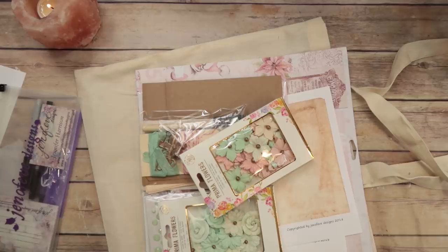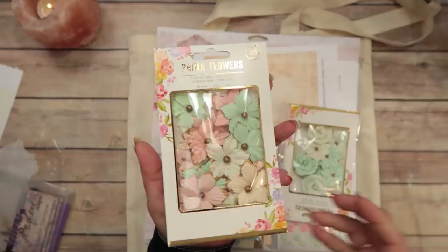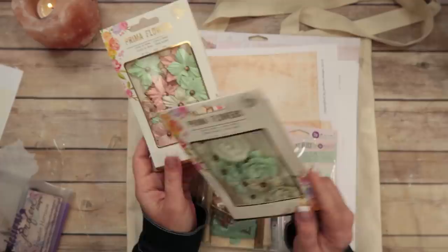Okay, so let's start with the flowers this time. We get 2 packs of flowers for this one. Such a pretty collection. I'm not even sure it's available anymore, you guys. Later on, I do have extra stuff that I'm going to be putting up in my Etsy shop as well. You'll see. But anyway, there are 2 packs of flowers.